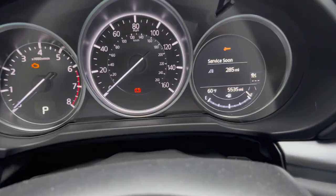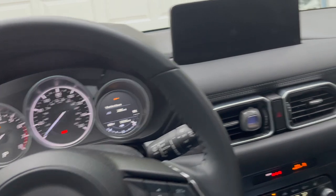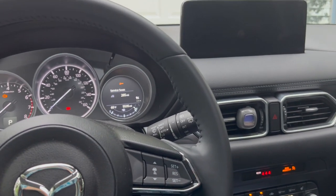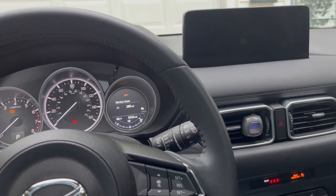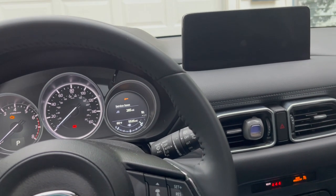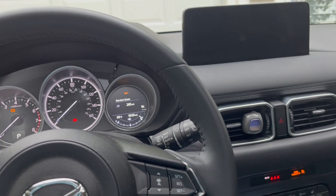Look at the odometer, 5,500 miles. A lot of people do this. They'll buy a car, take it on road trips, go to Florida and back a few times, and it's nothing. But for me, I don't usually do this, so it's a bit much. Yeah, we're due for an oil change in one week.